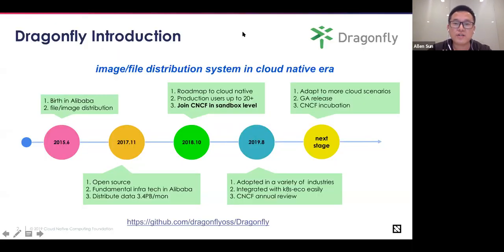Here is a very brief description of Dragonfly. Dragonfly was born in Alibaba in about June 2015. At first, it focused on file and image distribution in the Alibaba group. In November 2017, it was open sourced. At that time, Dragonfly had already become a fundamental infrastructure in Alibaba group. Every month, it distributes about 3.4 PB of data.